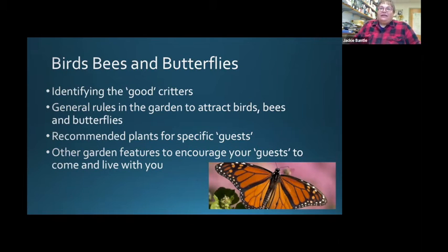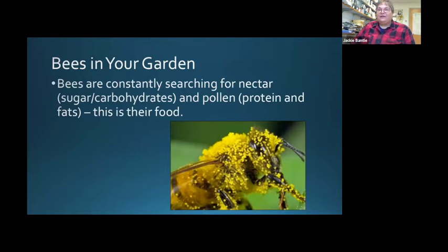So the big thing with the birds, bees, and butterflies is you need to identify the good critters. Sometimes, especially when you're looking at butterflies at their different stages, their larvae, you're thinking, oh, those are ugly things and we need to get rid of them. So you've got to know what are the good guys and what aren't. Again, I'll talk about some general rules in the garden to attract our birds, bees, and butterflies, some recommended plants, and there are lots of garden features that you can put in to encourage your guests to come and live with you in your yard. So first off, we'll talk about bees.